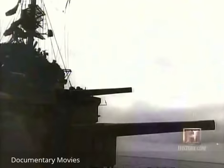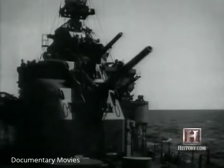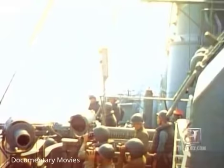Already, the role of the destroyers was changing. At first, they were considered only as defense for the capital ships. Now, the Fletchers were being thrown into the furnace of battle. If there was a strong point you wanted reduced, you called for fire from the ships offshore, and many times it was a destroyer that provided that.